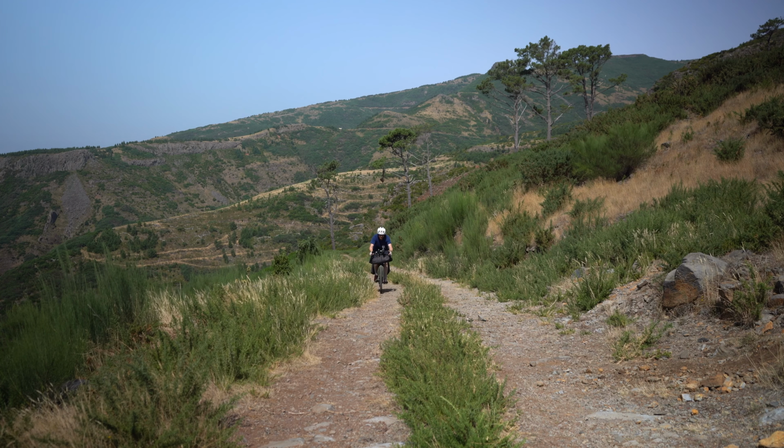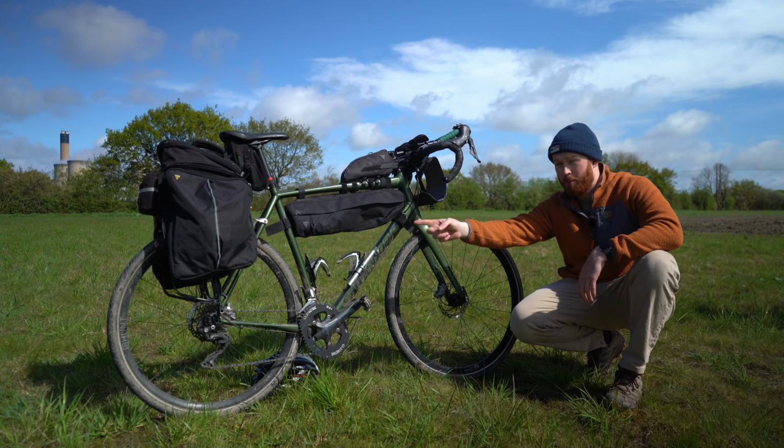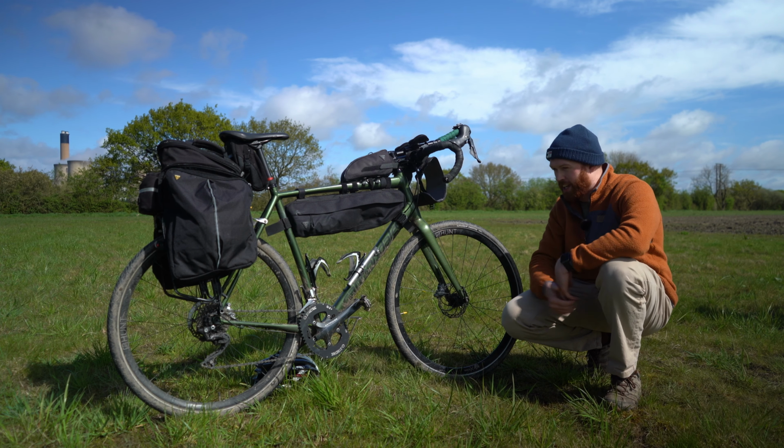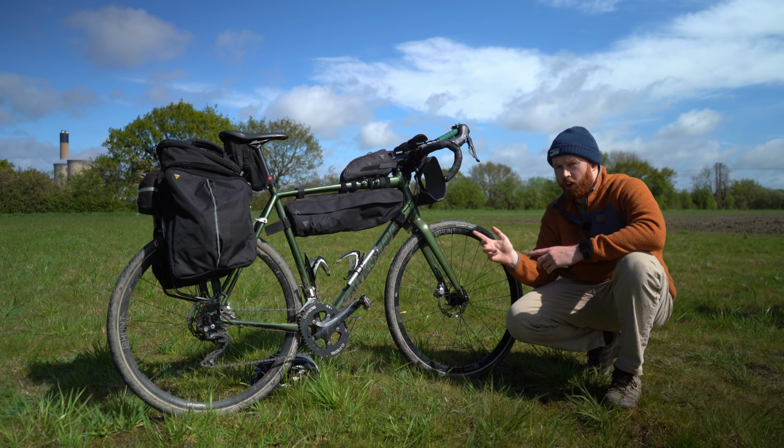Now obviously you can't take anywhere near as much stuff as you can on a touring bike. You can take more than you think though. I have a roll-up bag, I also have a pannier rack on this bike, which you don't always get on gravel bikes, I'll be honest. But you'll be surprised how much you can carry even on a bike like this.